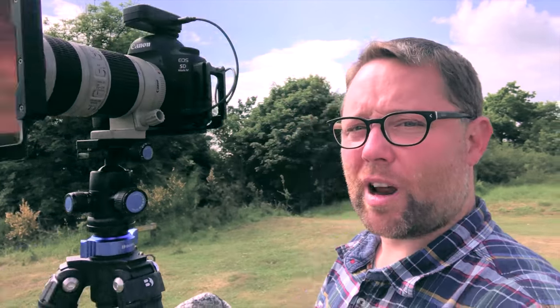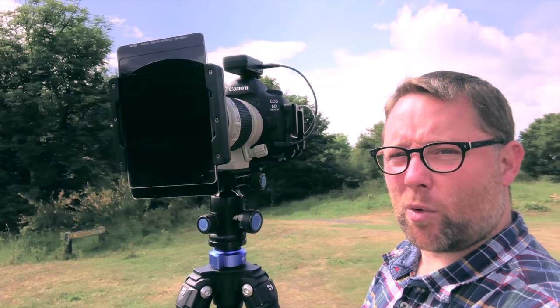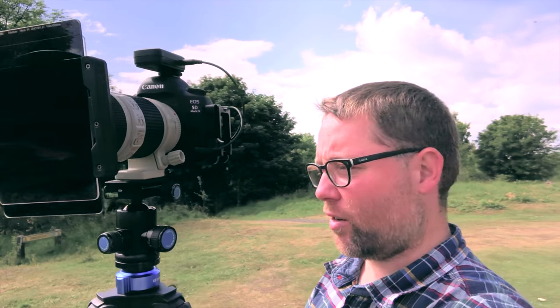I'm using a 70 to 200 millimeter f4 L Canon lens. I am at 200 millimeters, and I am using filters in a very unusual way. I've got two grad filters, one's upside down, one's the right way up. The idea being a sort of natural vignette above and below my focal point, which will hopefully make it quite an artsy sort of image.